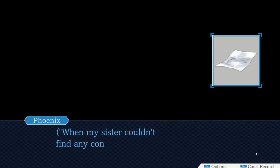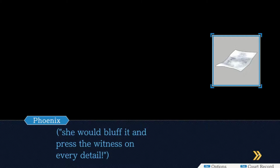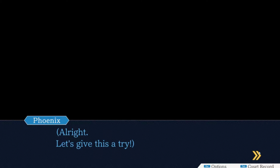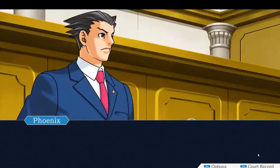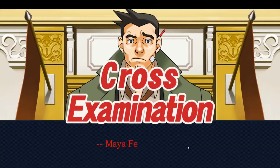When my sister couldn't find any contradictions in a witness's testimony, she would bluff it and press the witness on every detail. Witness always slips up and says something wrong. Good advice. Gotcha. So yeah, typically if I don't see any lying or contradictions, yeah, I just press everything. It's a long process, but you find the lie in there somewhere.